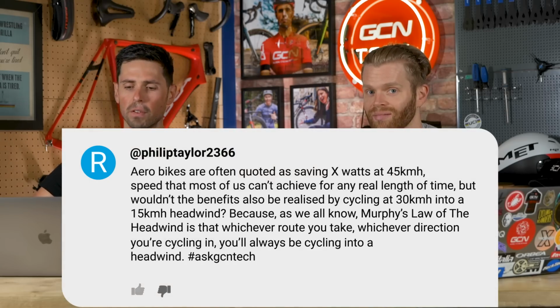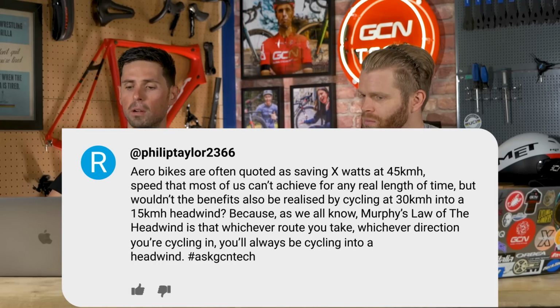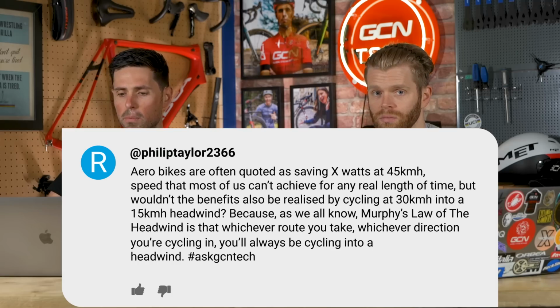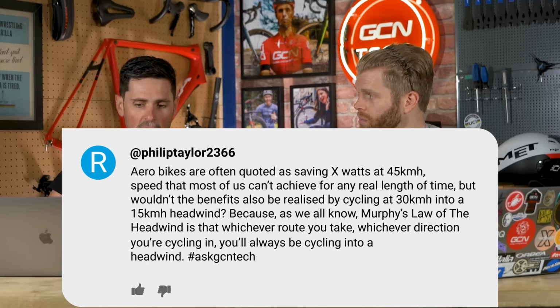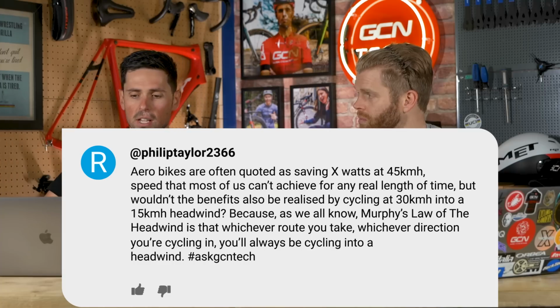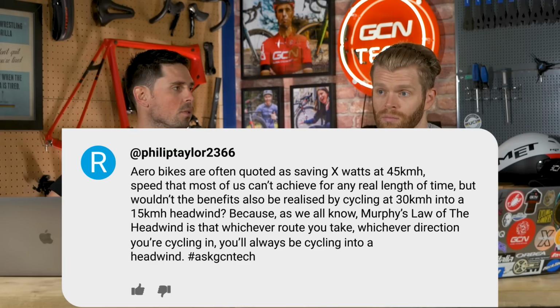It says aero bikes are often quoted as saving X amount of watts at 45 kilometres an hour, which is a speed that most of us can't achieve for any real length of time. But would the benefits also be realised by cycling at 30 kilometres an hour into a 15 kilometre an hour headwind? Because as we all know, Murphy's law of the headwind is that whichever route you take, whichever direction you're cycling in, you're always going to be going into a headwind.